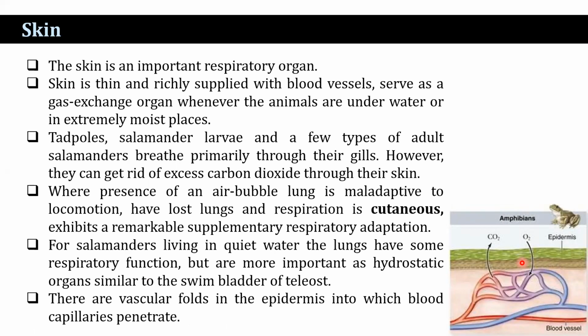Tadpoles, salamander larvae, and a few types of adult salamanders breathe primarily through their gills. However, they can get rid of excess carbon dioxide through their skin. Where the presence of an air-filled lung is maladaptive for locomotion, they have lost lungs, and the respiration is cutaneous respiration, which exhibits a remarkable supplementary respiratory adaptation.